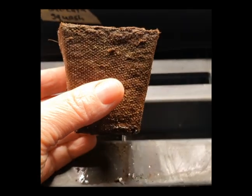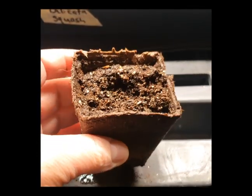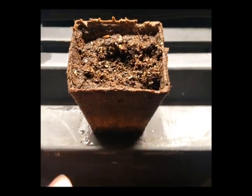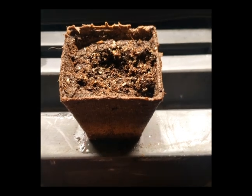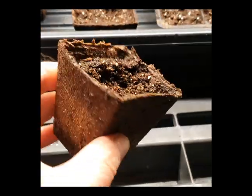It is a 2-inch square peat pot that I have already filled 2/3 of the way with potting soil and the rest of the way with a seed starting mix. I have thoroughly soaked the pot. It's very damp right now.